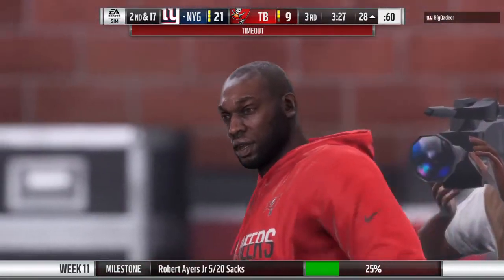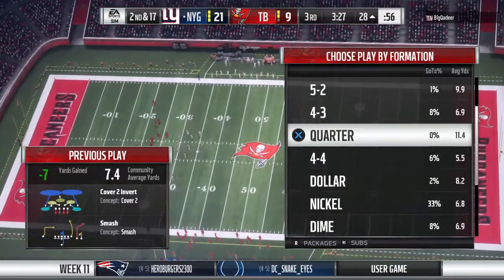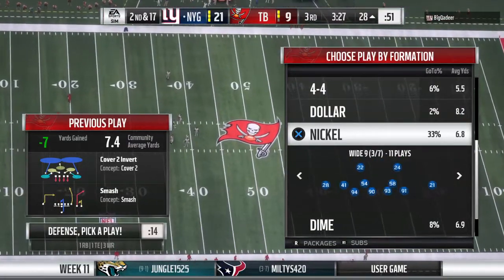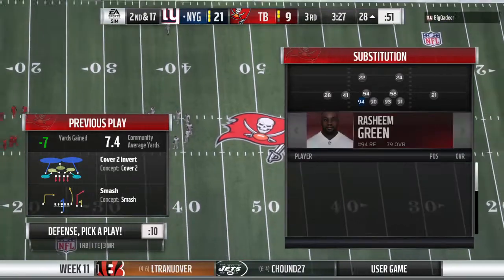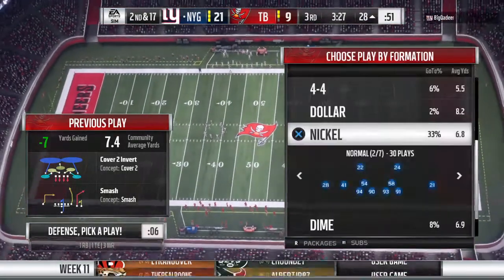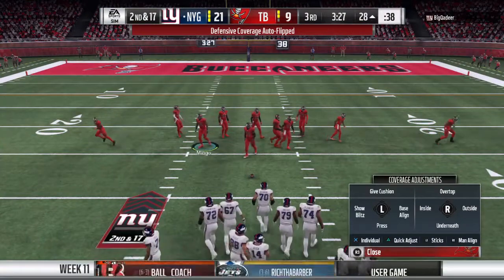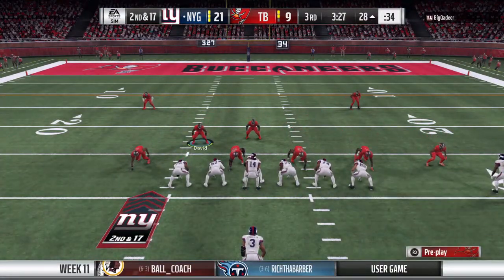And now the Bucs deciding to take a timeout defensively. It's just their first, so 2 remaining as they burn 1 here in this 3rd quarter. Looks like the defense in press coverage here.